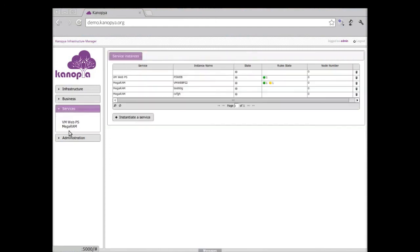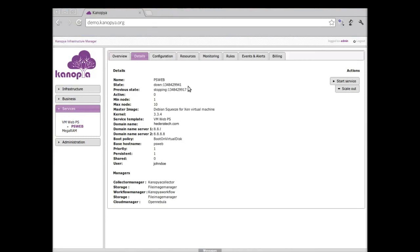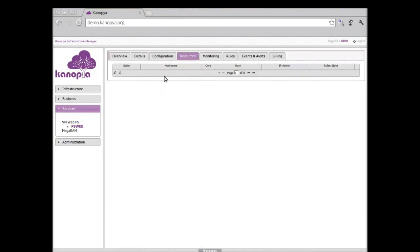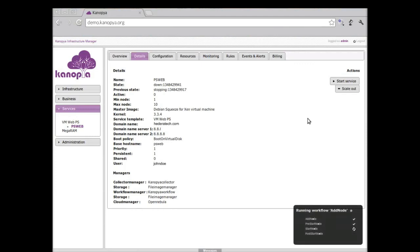Here, a configured service instance is about to start. Kanopya swiftly shifts VLANs from a host to another while synchronizing with the Cisco UCS. A single interface is needed. What's happening in Kanopya is also in the Cisco UCS.